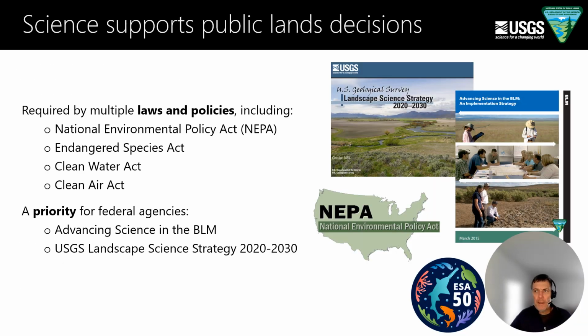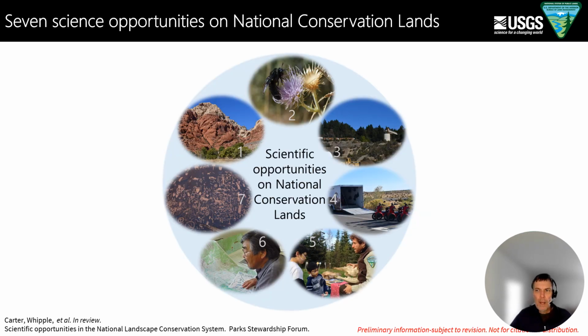Science also is needed to support our decisions across public lands, and there are a number of laws that require this and that guide the use of science. National Environmental Policy Act, Endangered Species Act, Clean Water Act, Clean Air Act are just a few examples of that. And of course, different bureaus have science strategies. The USGS has a landscape science strategy for 2020 to 2030. The BLM has an advancing science in the BLM strategic document, all of which help inform how we use science, how we apply science on public lands. For the remainder of this talk, though, I want to focus on 7 science opportunities that we identify for national conservation lands.